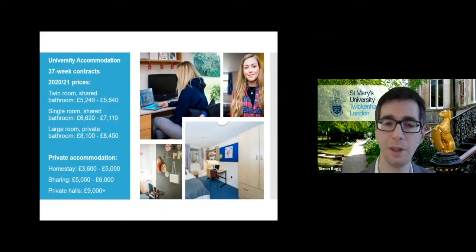We have 3 different types of room for undergraduates. The cheapest would be 2 boys or 2 girls sharing a room. And then the middle option would be private rooms, but shared bathrooms. And the most expensive would be the private rooms that also include private bathrooms as well. These are guaranteed for students who apply before the deadline, and it's for year 1 of your studies only.